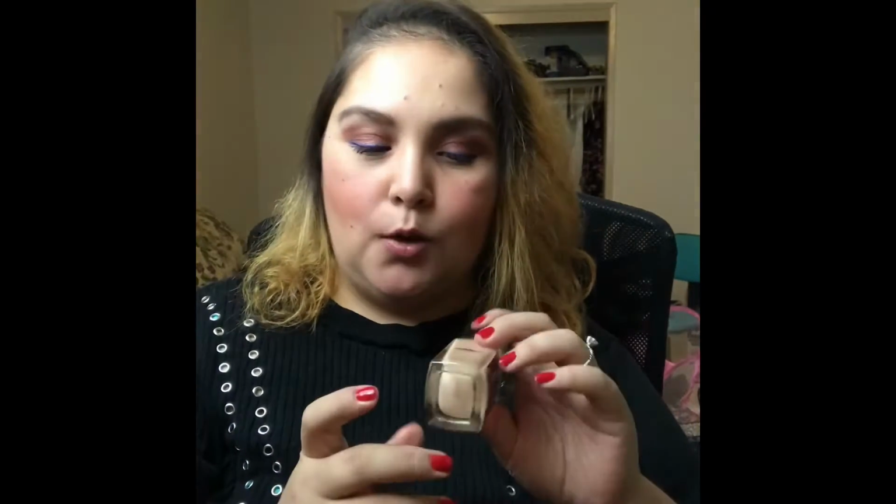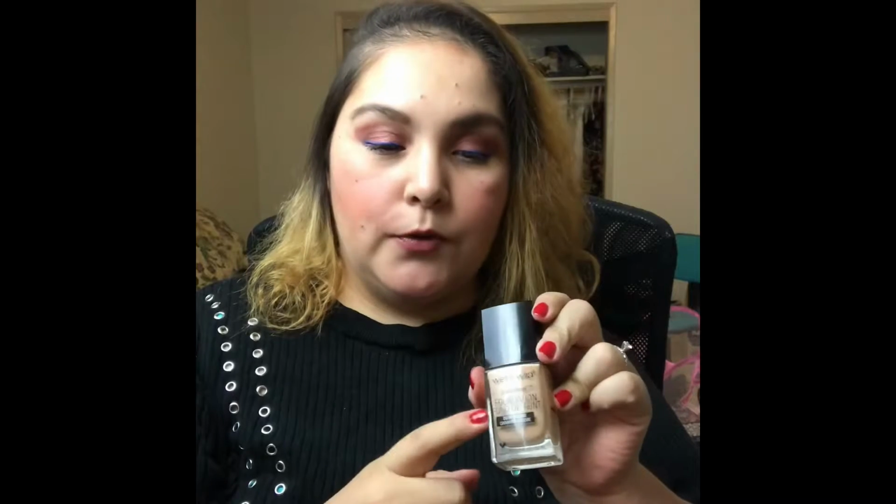I also am a huge fan of the Wet n Wild Photo Focus foundation. You guys, this is $5.99, and I bought this back in August, maybe. Now, I might be a little bit different than most people because I don't build this up to full coverage. I don't like the full coverage look. I just don't like it.